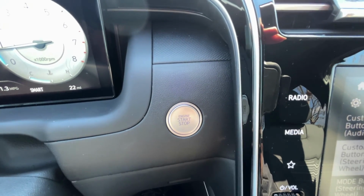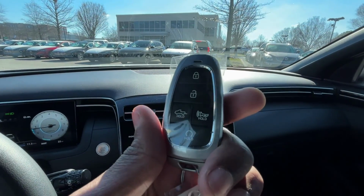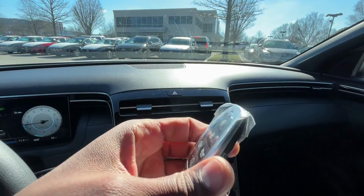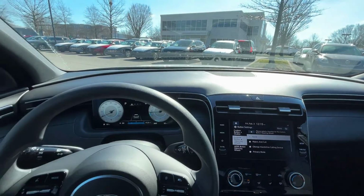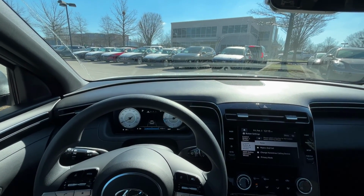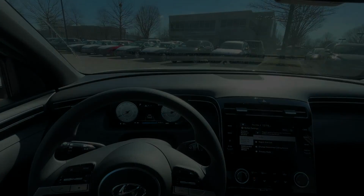There's our push button start. Finally, here's our key fob with remote start. But now we're just going to go ahead and take this Santa Cruz SEL with the 2.5 liter Smart Stream engine out on the road for a quick test drive.